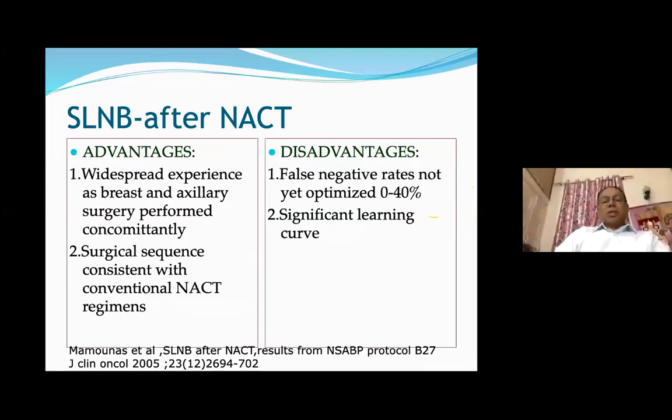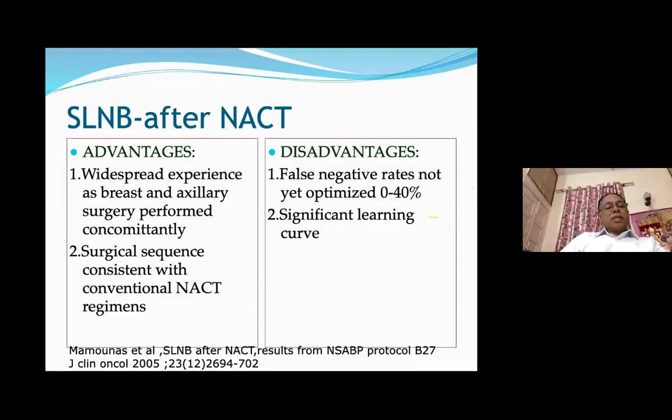Please remember, this concept was developed for early breast disease. Sentinel node biopsy was not developed for advanced cancers. It was started... Can anybody tell who was the first surgeon to have given this concept of sentinel node? It was not in breast, some other organ.